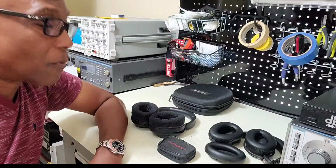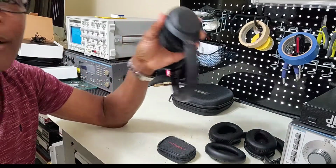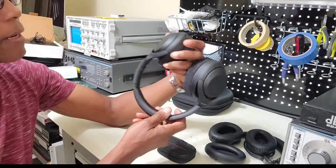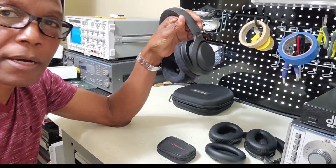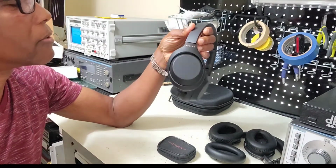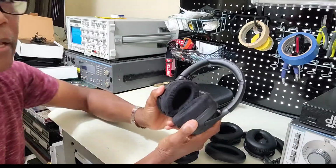Now, if you want real noise canceling, nobody beats Sony, in my opinion, because I've tried them. I've tried several noise canceling headphones, and there are tons of videos on YouTube about Sony's noise canceling capability, so I don't need to go into that. What I'm here to talk about today is the headphones themselves.